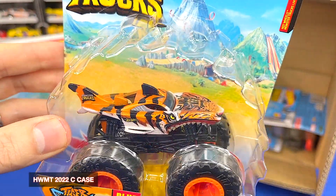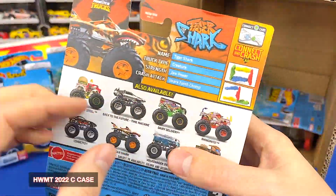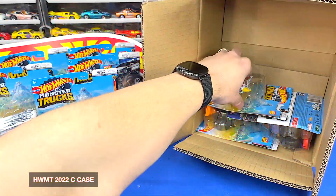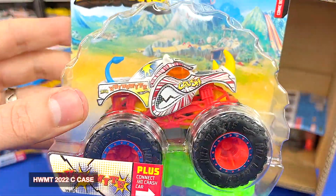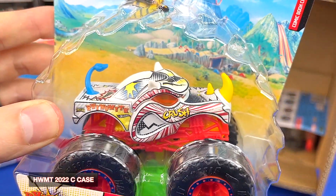Awesome stuff, had this before, of the Live series. Great decos, orange wheels, yellow car, and its crash attack is the Shark Tooth Chomp. Awesome stuff. And the next truck up we have Rhinomite. And this is amazing. I love the crush on the side and the different colors and stars.